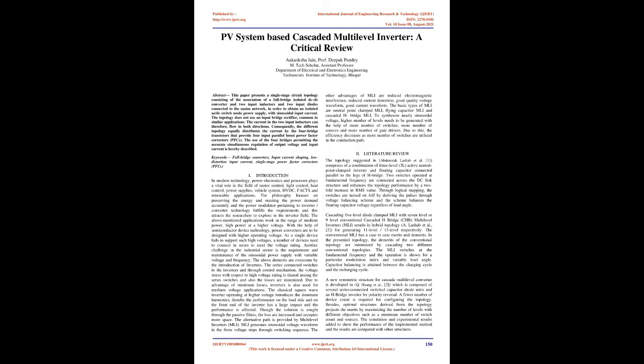Introduction. In modern technology, power electronics and processors play a vital role in the field of motor control, light control, heat control, power supplies, vehicle systems, HVDC, FACTS and renewable applications. The philosophy focuses on preserving the energy and meeting the power demand accurately, and the power modulator pertaining to inverter/converter technology fulfills the requirements, and this attracts the researchers to explore in the inverter field.